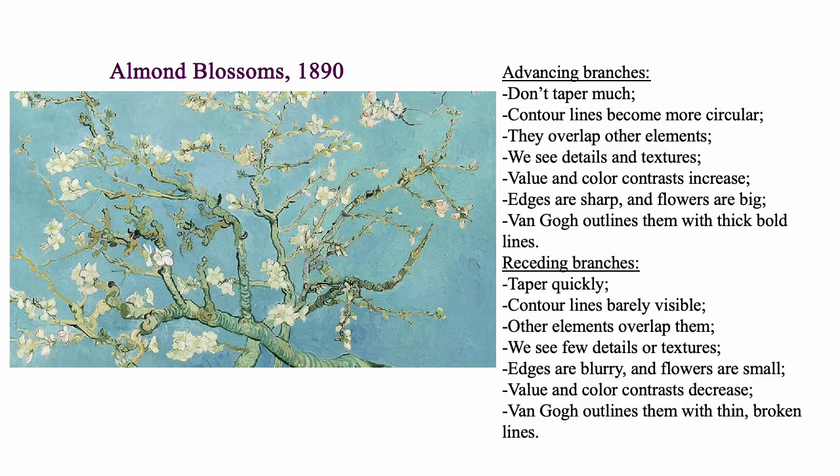In this beautiful picture, he shows this branch coming forward and these branches going toward the distance. While branches normally taper, they get larger as they approach us. So this branch that is coming toward us either doesn't taper or tapers only a little bit. Whereas branches going away from us taper and also get smaller with distance. So the result is they taper a lot. Now for the advancing branch here, we see details and textures with sharp edges. And the contours are elliptical here and they're more circular over here.